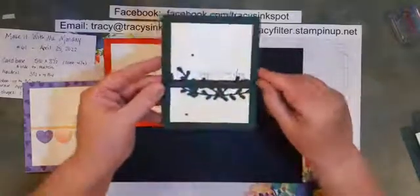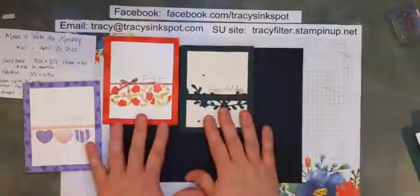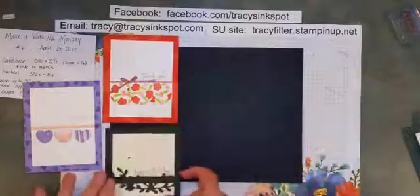And I have a combination of the Espresso Suede ribbon and the Early Evergreen ribbon there as well. So I went a little bit more with the ribbon on that one, a little less with the pieces here, and then again a couple of dots to finish it off.